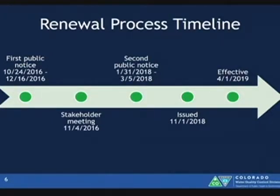And during that time, in 2016, we also did a series of stakeholder meetings, primarily in the Front Range. But we had trainings and talked about the major changes. We took a lot of questions. We incorporated some of those comments into the second public notice that was out in 2018.